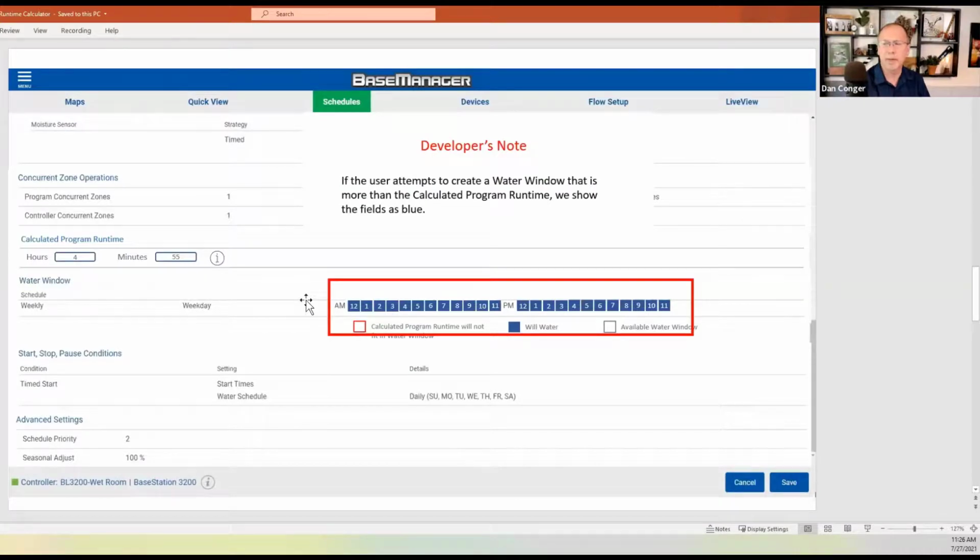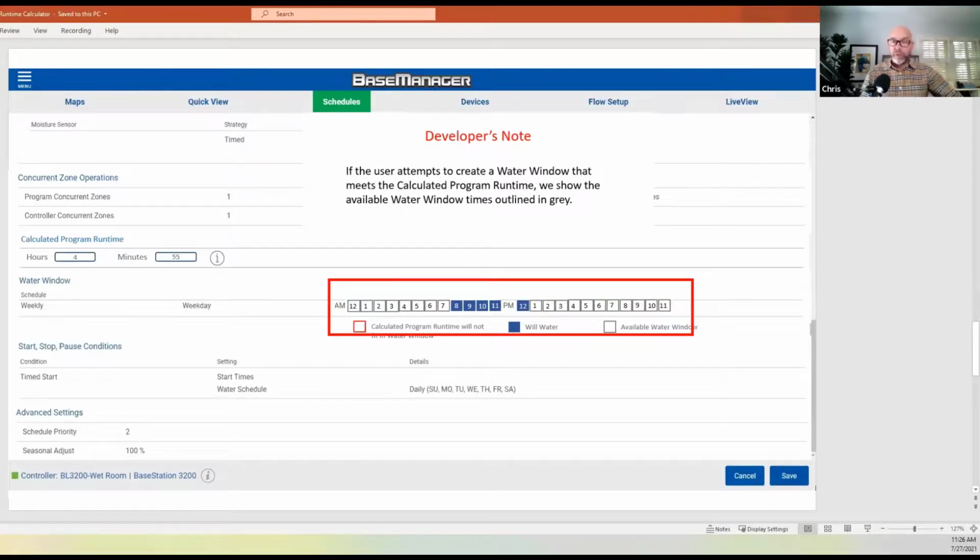I mean, there's multiple factors in this. But we can't set it up for something we can't predict that's going to happen. Right. Absolutely. Exactly. Okay. But this is a helpful tool that will let you know, based on my cycle and soaks and my zone concurrency, how long that program is going to run if it were just to run uninhibited, right?